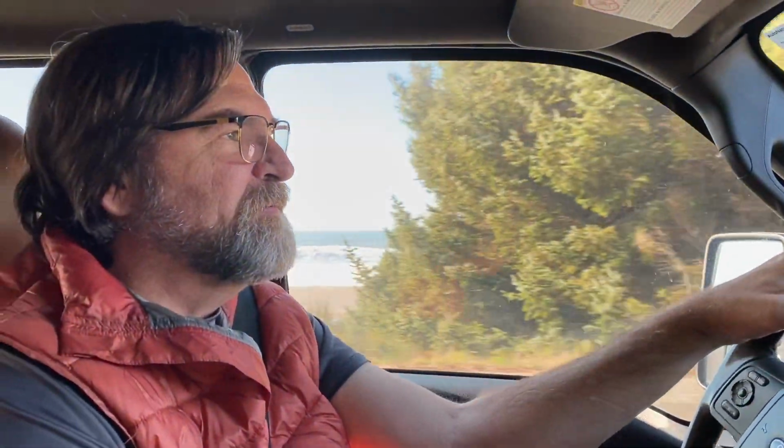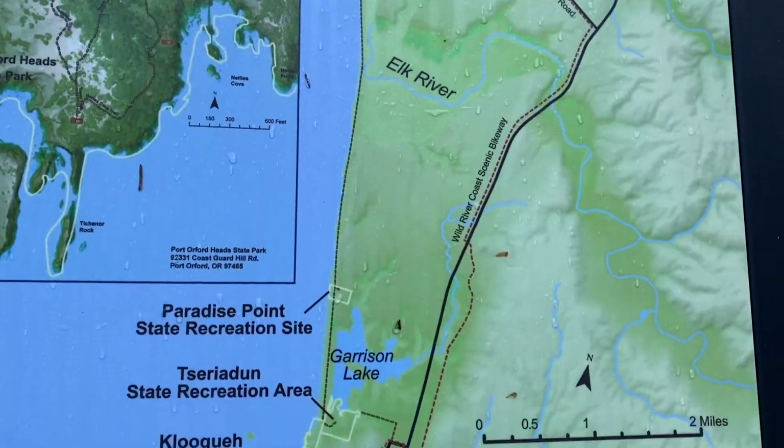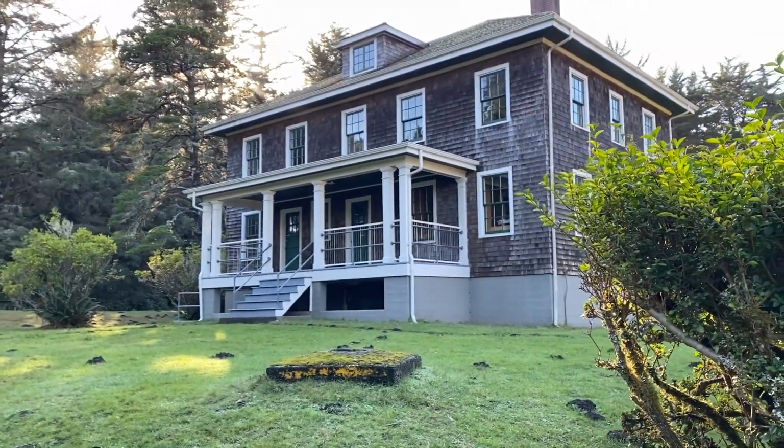Pretty light out there. So now we're at Port Orford State Park. It's called The Heads. And it's a really cool bluff trail and a historic Coast Guard station. And there's wild pigs along the trail because we heard one last time. Yeah, we heard a boar, but we didn't see it, thank goodness. So let's go. The museum's closed, so we'll mark this on our list for when the pandemic ends and things open again.